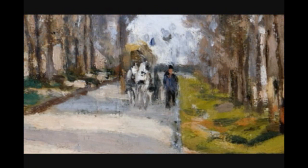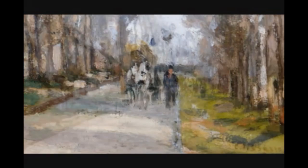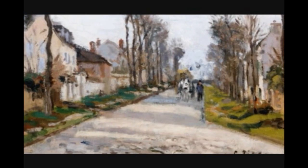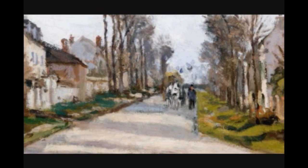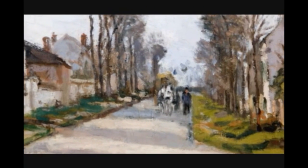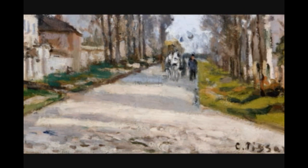Although the paint was applied quite quickly, the composition was carefully planned. The road leads our eye into the distance, and the figures suggest a sense of scale. Pissarro made changes to the composition while he was working on it, moving the figures from the immediate foreground to further down the road, thereby enhancing the feeling of depth in the picture.